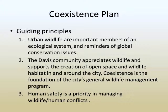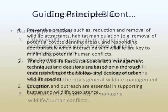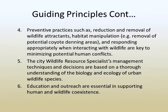One thing to consider is that human safety is a priority when we're managing wildlife. Coexistence is great unless those animals are causing damage to population. It kind of has to be that line that's drawn there. Preventative practices come with outreach and education.